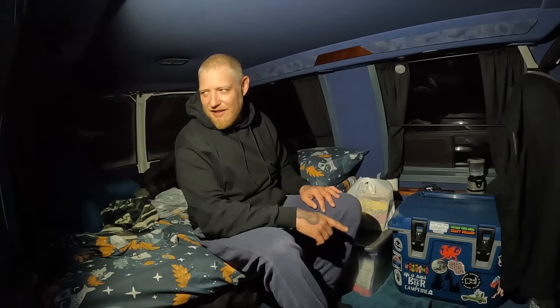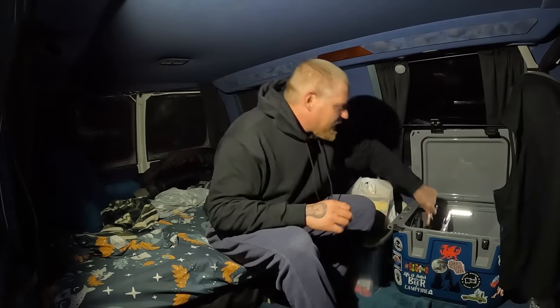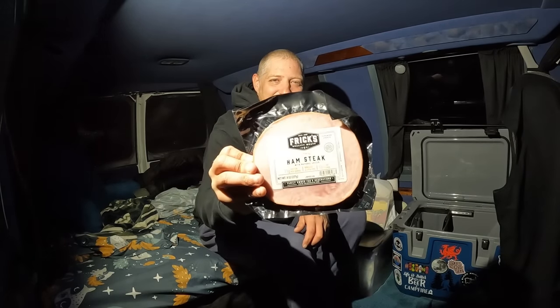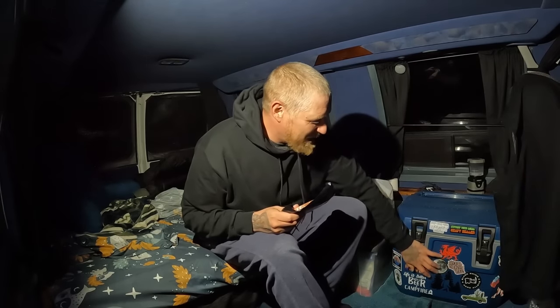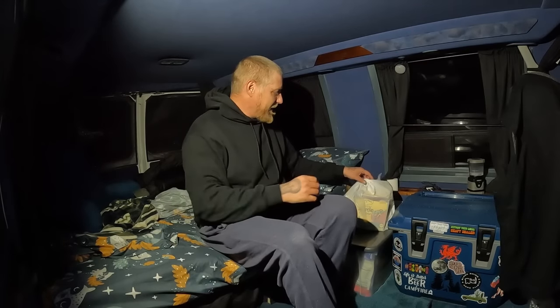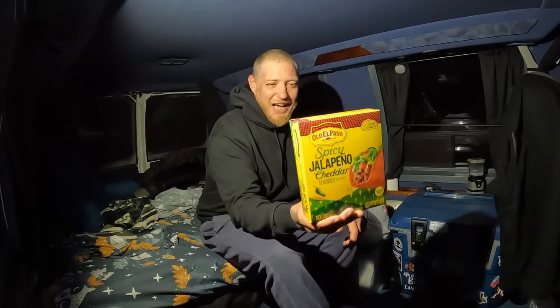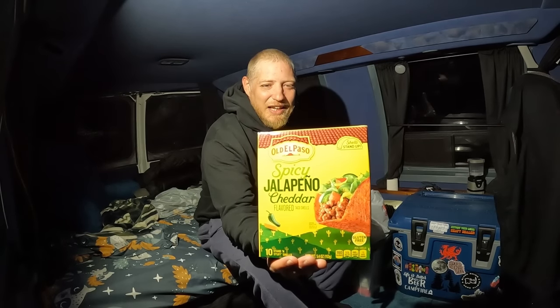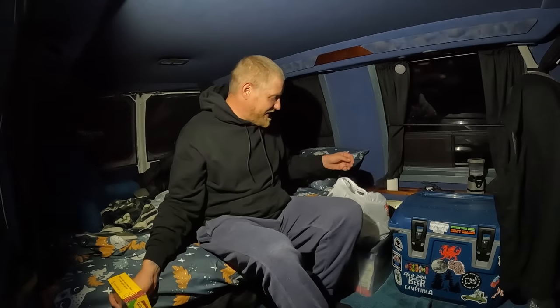So tonight I kind of planned to cook this over the fire, but we'll be able to do it with what we have in here. I've got a ham steak, if you guys can see that, and this is fully cooked, so that'll be able to be done in here. But everything else we have in this bag, we have spicy jalapeno cheddar flavored hard taco shells from Old El Paso. I've never had these before.